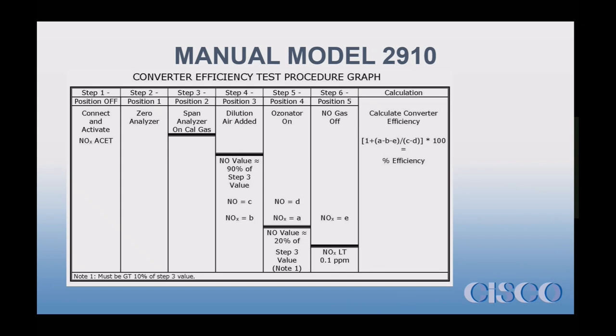Okay. And I have added a step six here, which is position five, which is not in the 40 CFR 86 regulations. But your ozone lamp can create some NO2 from the nitrogen in the air. Now, typically that's less than 0.05 ppm. But when we're working in a 10 part per million range, just like we are working with in today's CEMS, that 10th of a part per million can be very important in your calculations and efficiency. So if you want to be 40 CFR 86 100% compliant, you can skip step six. But step six just adds a little bit of correction to the calculation. And then there's the calculations, where you put in the values and come up with your percent efficiency.